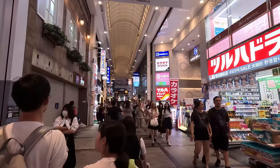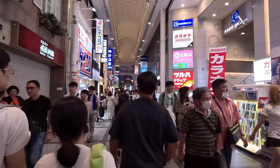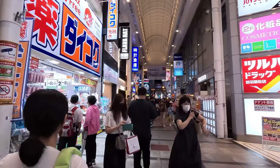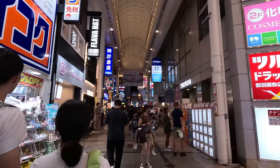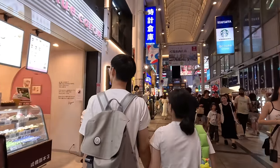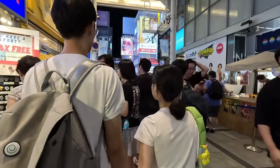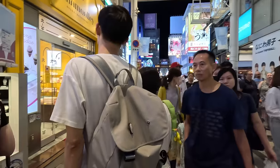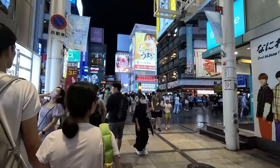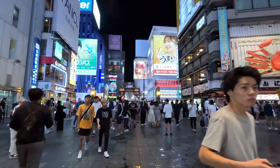And take a look at how many people are here. My goodness. Crazy. Wow. Okay, this looks like Shibuya Crossing. I think I'm walking into madness here. Ah, I see. This is the pictures I see online. Okay. No wonder.